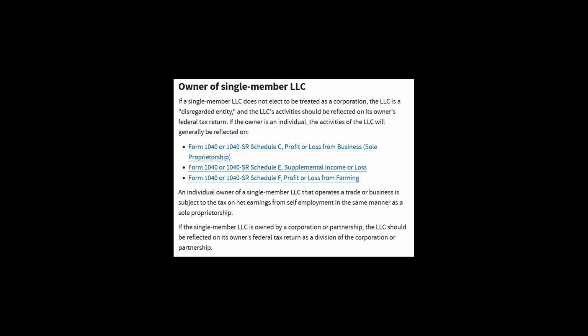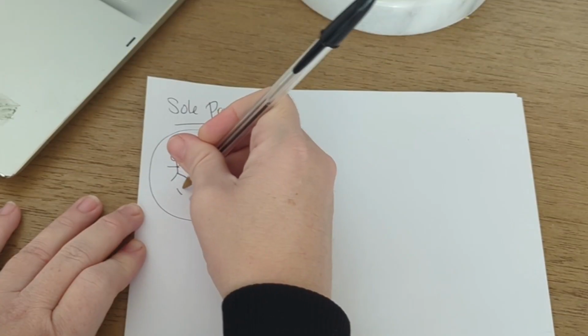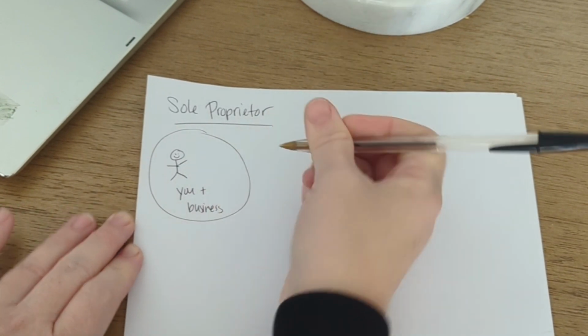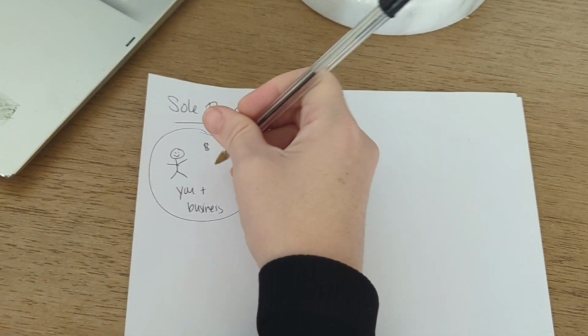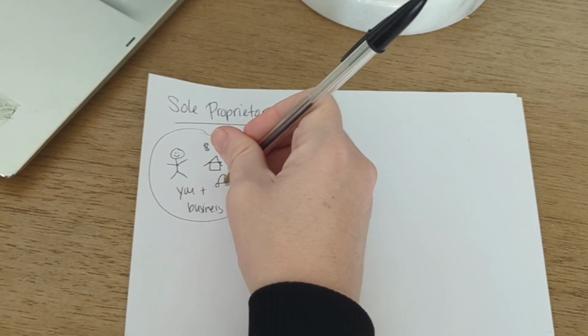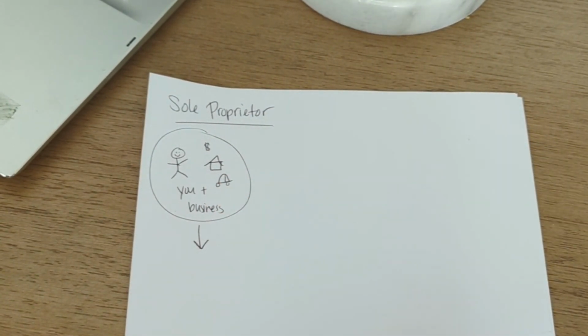And to understand what an S Corp is, we first need to go over the differences between sole proprietorships and LLCs, because LLCs are automatically taxed the same way as a sole proprietorship. Having a sole proprietorship means that you and your business are one and the same. There's no separate entity formed, so therefore all assets, including money, your house, and your car, which looks like a turtle, all belong to you and your business. There is no separation here.